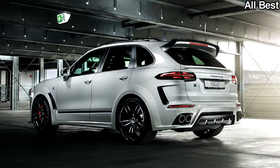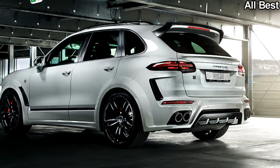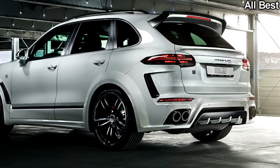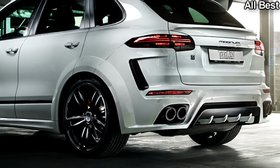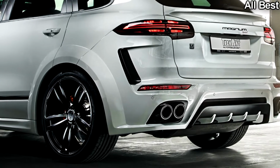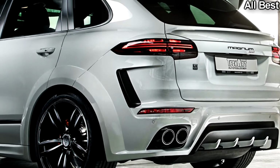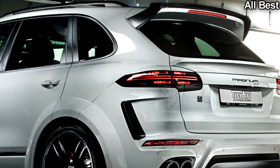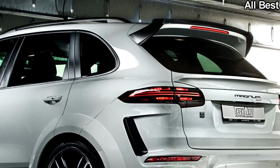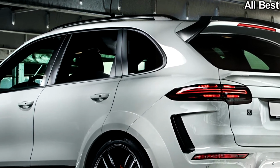Any discussion of a TechArt tuning program typically starts on the exterior, where the German tuner has created a reputation for building aerodynamic kits that border on the comical. Some might prefer to describe it as overly aggressive, but the point is that TechArt's aero kits are comprehensive, to say the least. It's no different on the Magnum Edition 30 Years, as the program features newly developed body panels that further enhance the wide body profile of the SUV.